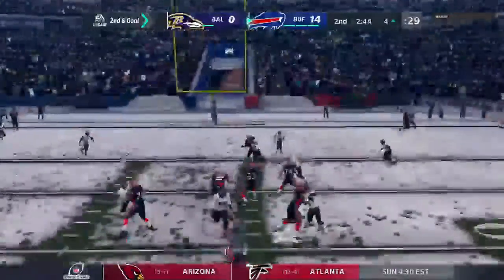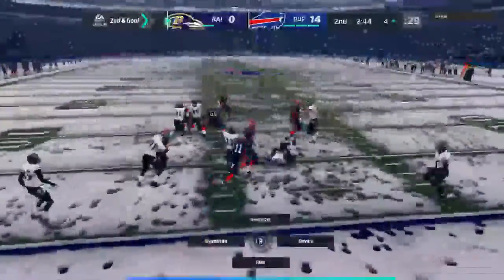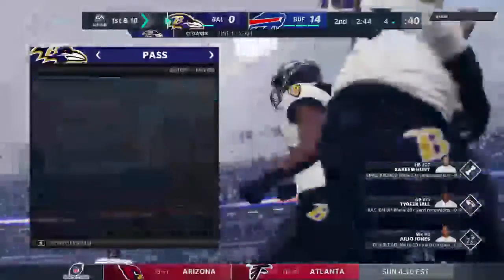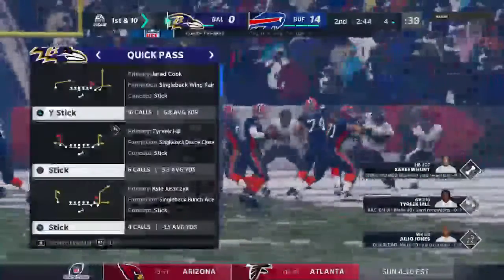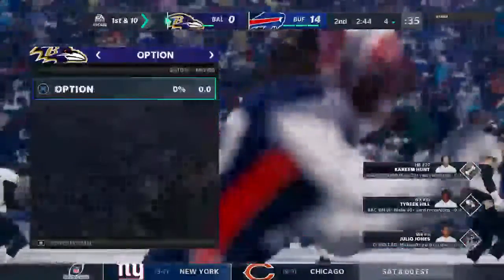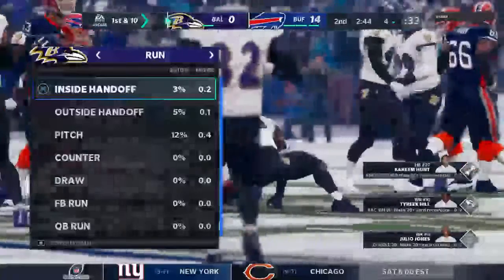2nd down, here's Jalen Hurts. Into a double team, and it's intercepted. Picked off by the linebacker, Demario Davis, and a big turnover there as his guys will get the football back, 1st and 10 at their own 4-yard line.